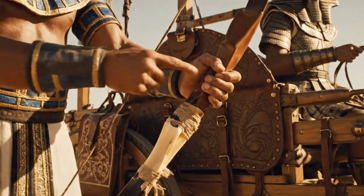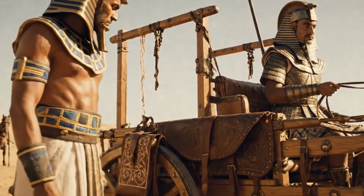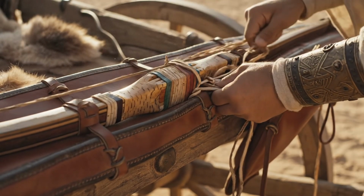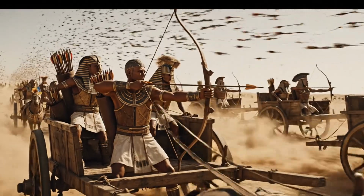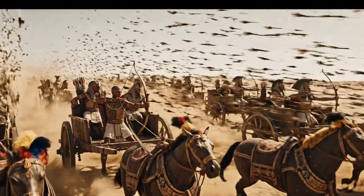Composite bows played a special role in equipping chariot crews, turning them into mobile firing points. These precious items were stored in special cases that protected them from moisture and the scorching desert sun, which could damage them. Each chariot was equipped with several bows and a huge supply of arrows so that the battle would not be interrupted for a single minute.